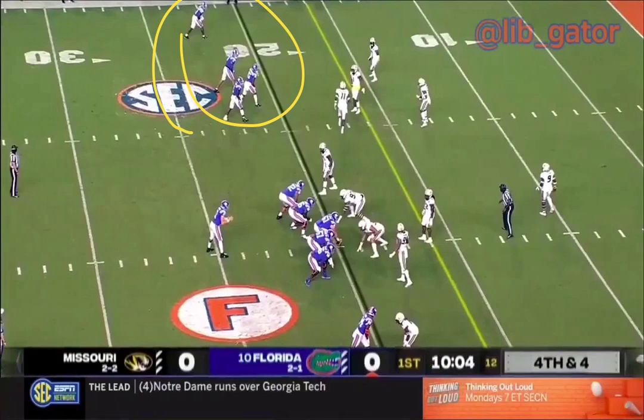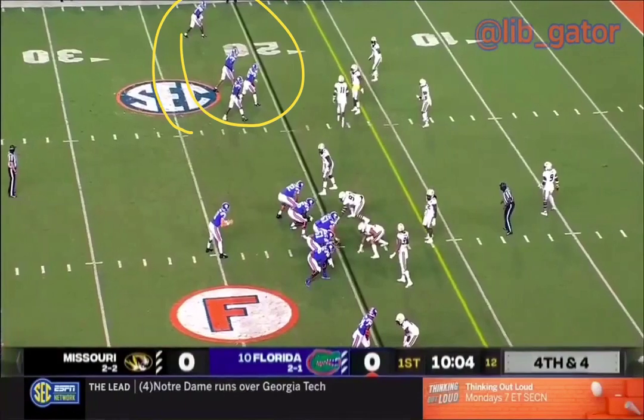And it's going to be a quick slant up and in. And there are 2 guys who would be able to help with this, because Pitts is, let's be honest, going to use his size to box out his guy. He's going to get that inside leverage that he needs. We're going to look at Bolton, and we're going to look at the safety. Do either of these guys do anything that's going to interrupt Pitts?